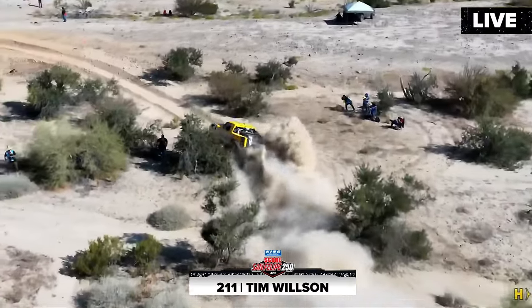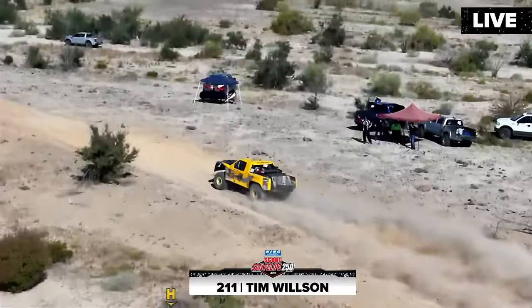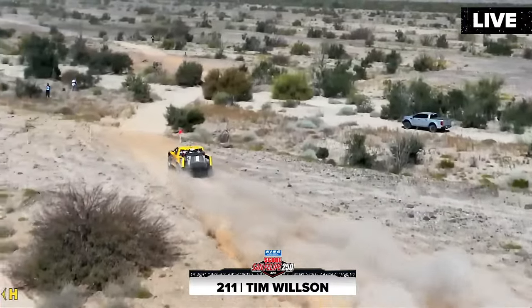Easy to spot yellow out there on the racetrack. Something you gotta think about, man. If you want those photos, you want those videos, you gotta make sure your truck pops. Make sure it stands out, something to see.